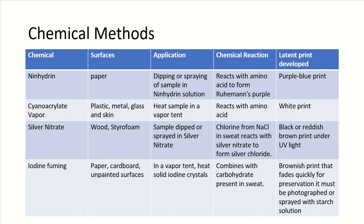Chemical methods. First is ninhydrin. It reacts with the amino acid present in the fingerprint pattern to form Ruhemann's purple. Purple blueprint is formed. Cyanoacrylate vapor. It also reacts with amino acid and gives white print. Silver nitrate reacts with chlorine from NaCl or salt in sweat and forms silver chloride, and the print is black or reddish brown print. Iodine fuming combines with carbohydrate present in sweat. Brownish print is formed and it will fade quickly, so it has to be photographed or sprayed with starch solution.